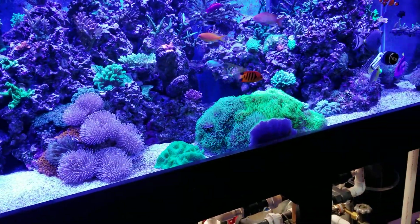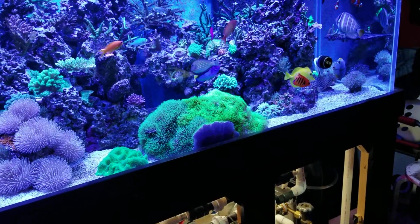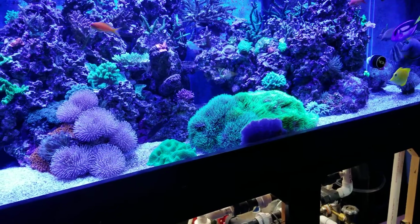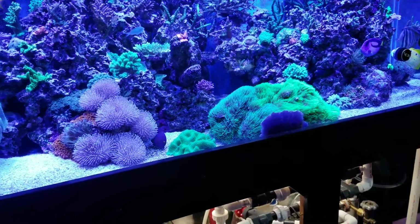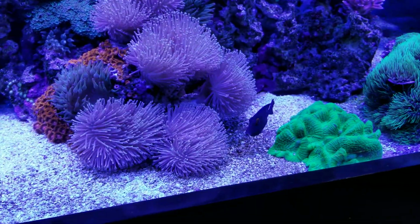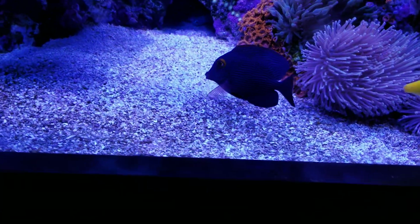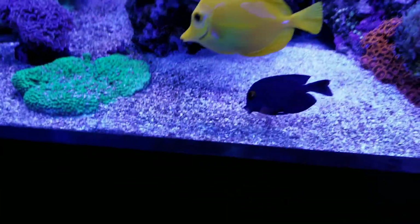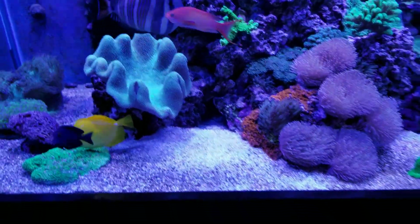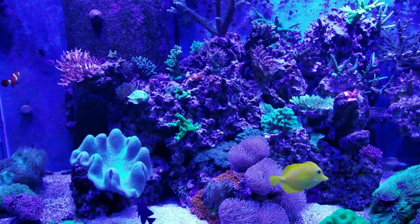Taking off here, new fish, and kind of pushing the limits on that. But I wanted to vacate, if I could get a hold of them, that yellow-eyed kole tang. That was actually the tang that I had in my frag tank, and I was kind of lazy. Instead of scooping them out when I tore down the frag tank, sending them back to the pet store, I just dumped them in here, and that was kind of dumb. I'm regretting that now. But I do want to get him out, and then I also want to get the flame angel.